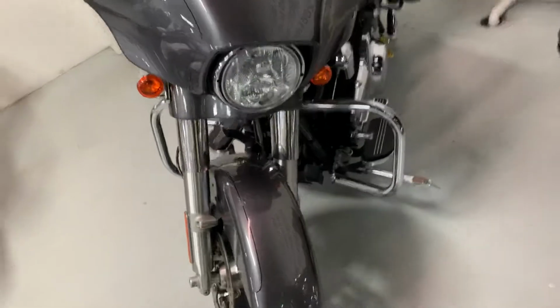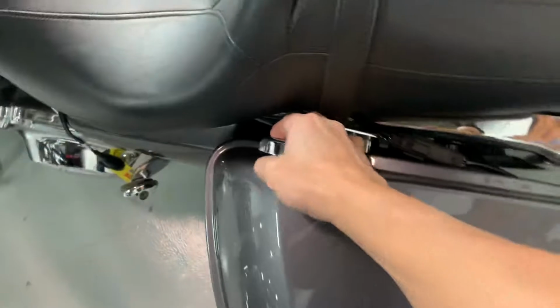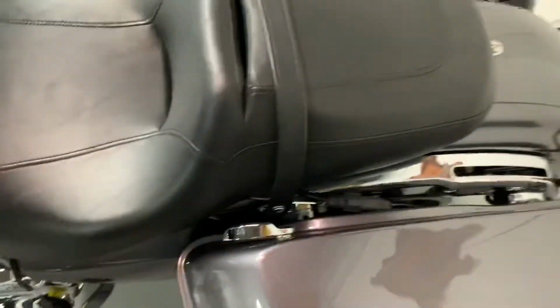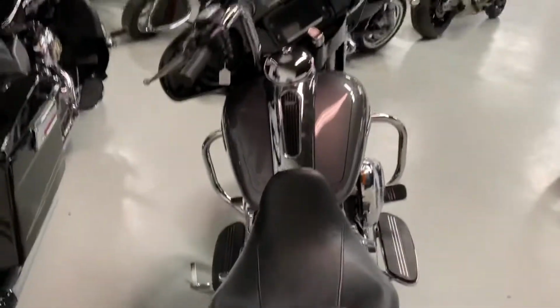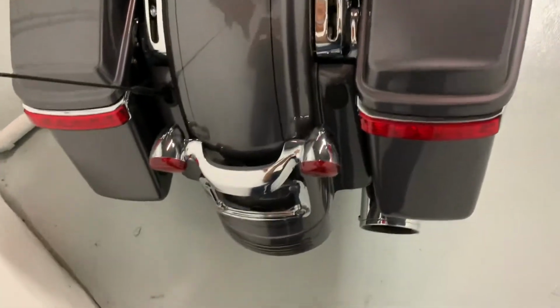It comes with the engine guards and a sporty windshield. This motorcycle also comes with the saddlebags, easy to access with this nice lever on the side, and a good size for long trips. This motorcycle is available in our showroom and it's ready to be on the road.